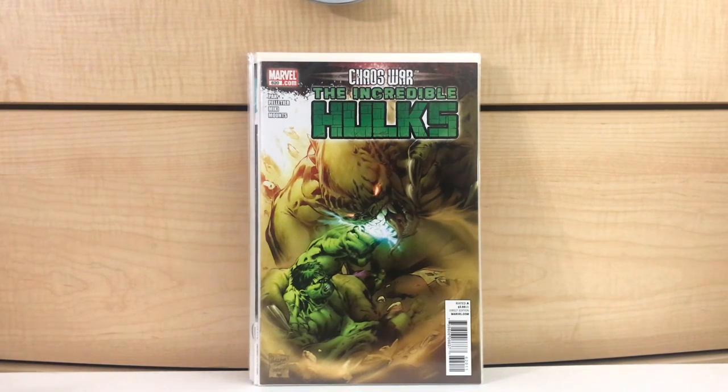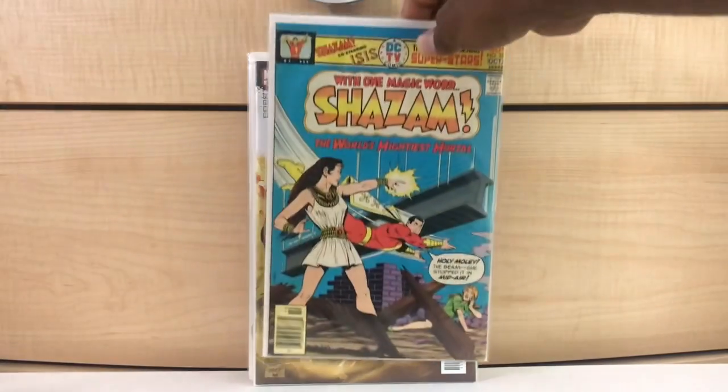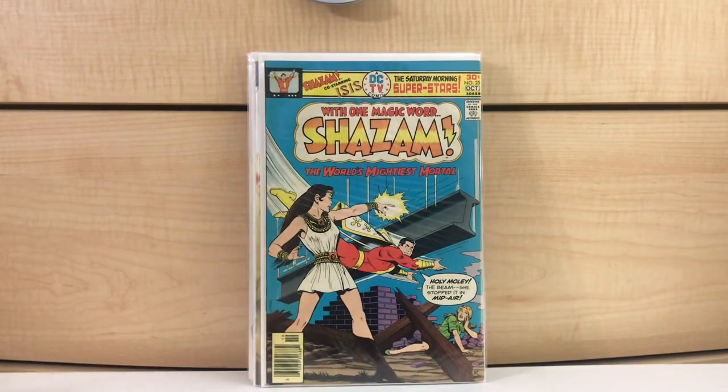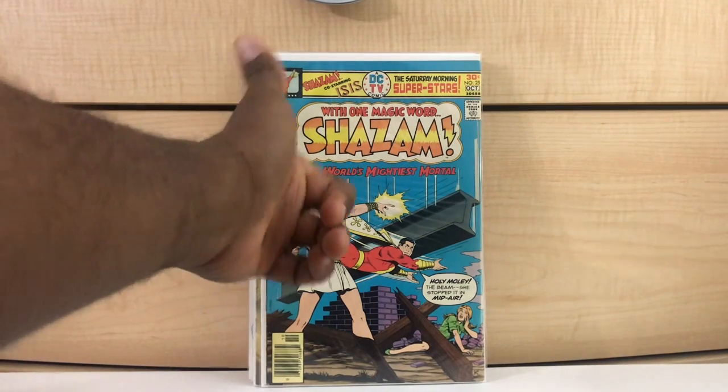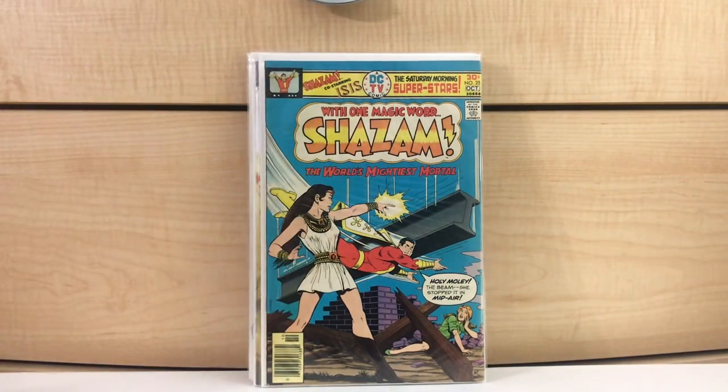What's the first appearance? First appearance of something. So Incredible Hulk's number 620. Okay, now this is a store where I picked up the Thanos and the Mortal Hulk. And this was literally the only book that I found there last Saturday. So, I don't know. It's still freaking me out.